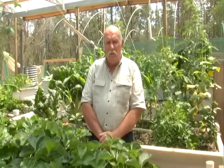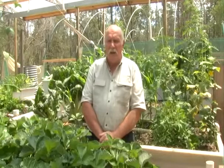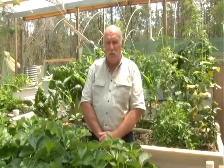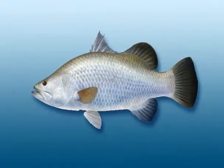The old favourite barramundi, people always ask me, can I raise barramundi? Of course you can, but barramundi are very much a warm water fish, so I wouldn't attempt barramundi really unless I was from say Brisbane North or central New South Wales North. But the big drawback with barramundi is that they're a bit hard to raise for the home grower because they have this bad habit of eating each other.